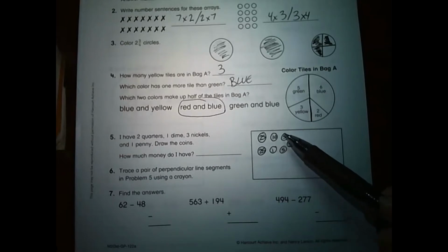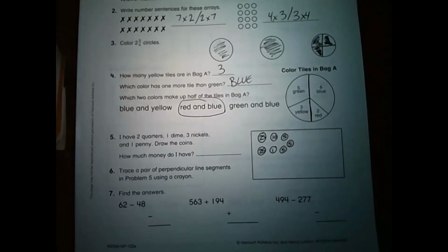So my 2 quarters I've drawn right here because they are worth 25 cents. I've put 25 in them. I've put my 1 dime right here, and that's the 10 because a dime is worth 10. I've drawn 3 nickels right here, 1, 2, 3, and I've put a 5 in each one because a nickel is worth 5. And then my 1 penny is right there. And it says, how much money do I have?